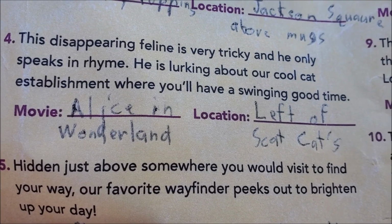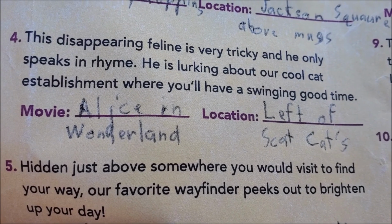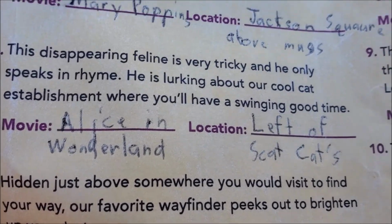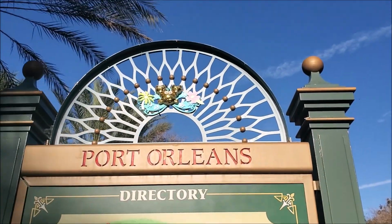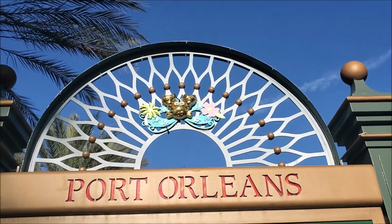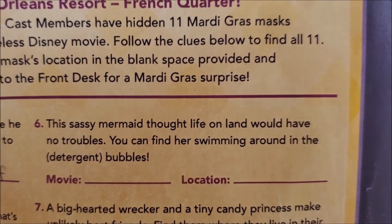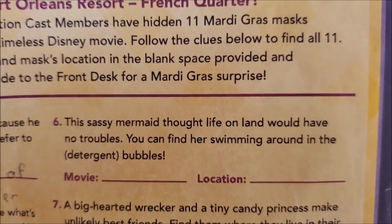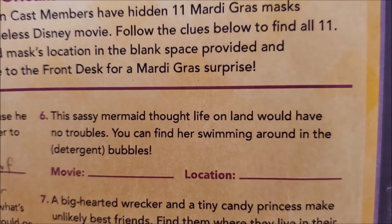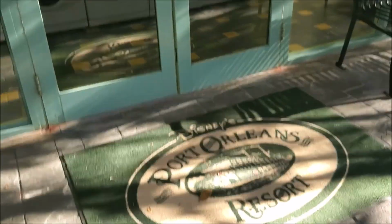Number five says, hidden just above somewhere you would visit to find your way, our favorite wayfinder peeks out to brighten up your day. So here's the map, and it's right at the top. It's for Moana, because there's Tamatoa on there. Number six says, this sassy mermaid through life on land would have no troubles. You can find her swimming around in the detergent bubbles. And she is right by the laundromat.